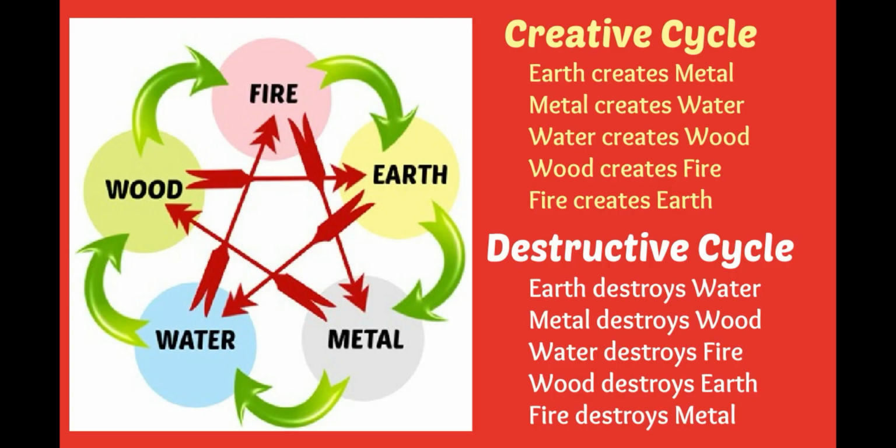And the 5 elements also have an ability to impact each other. And there is what we call in Feng Shui a creative and a destructive cycle. Because the elements impact each other, that is how we can use them to help create balance when there is an overabundance of an element or a lack of an element, either within your space or within you. The green arrows represent the creative cycle, and the red arrows are representing the destructive cycles.